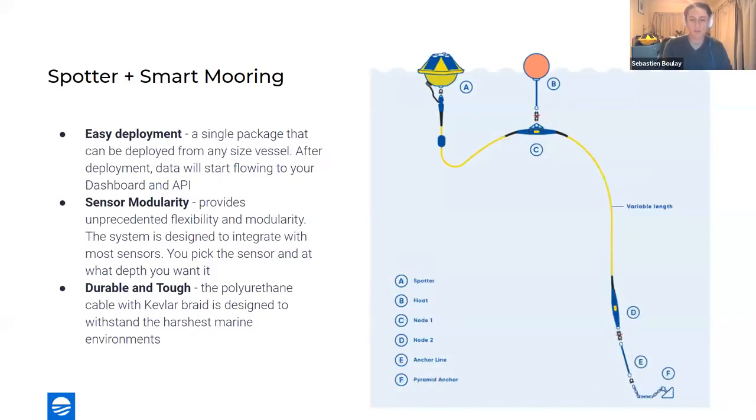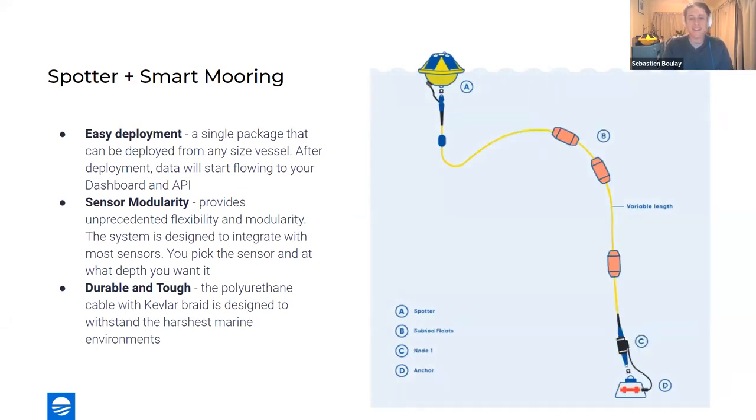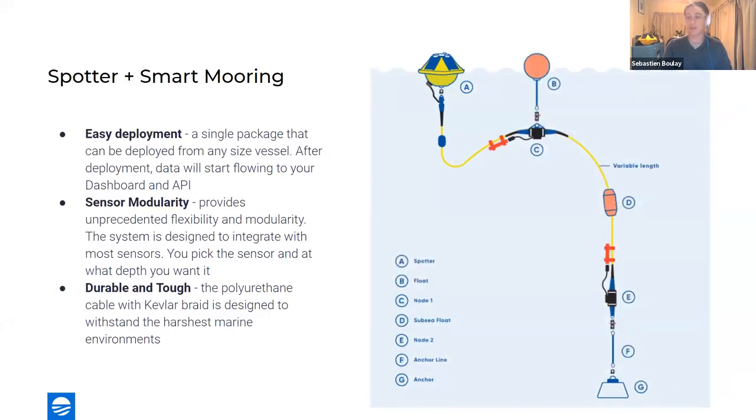Okay, so Kevin is saying that he was mostly interested in current profiling. Tired of acoustic modems failing? Yes, aren't we all?